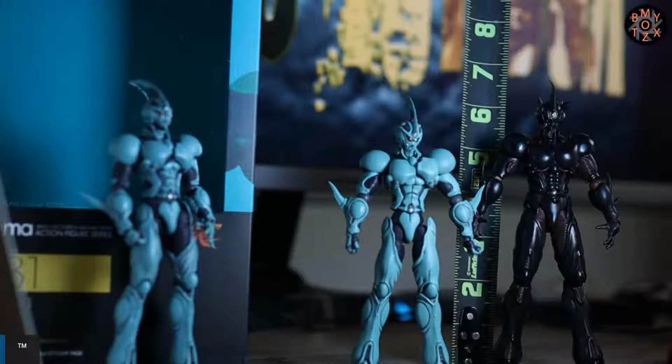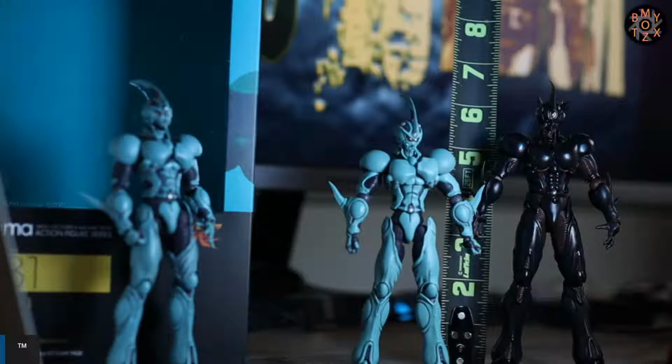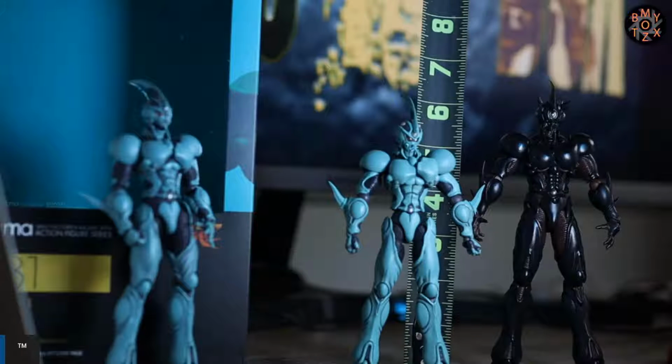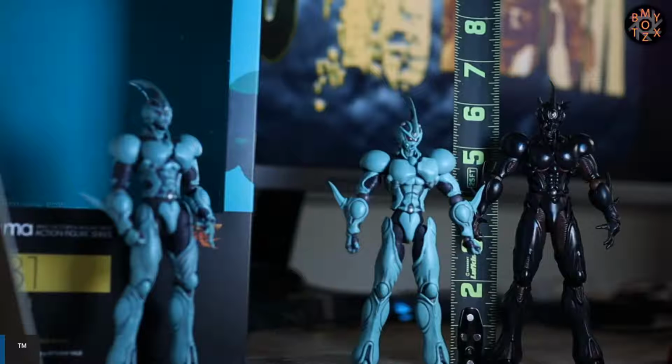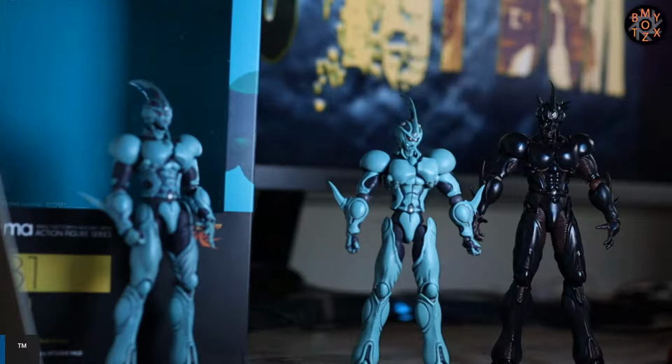So there's your height, guys. To the top of the fin, Guyver III is about 7 inches, whereas Guyver I is about 6 inches. So there's about an inch disparity between the two. But these are non-scale. They're not actual to scale with anything.